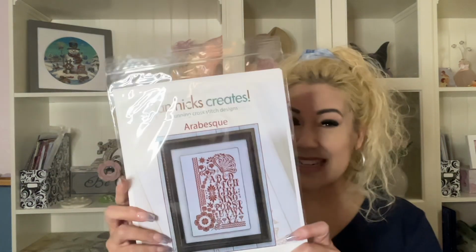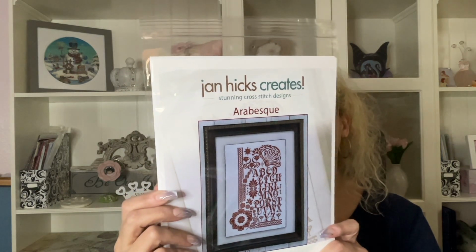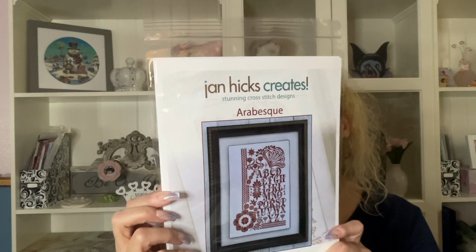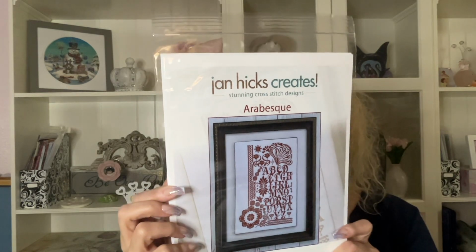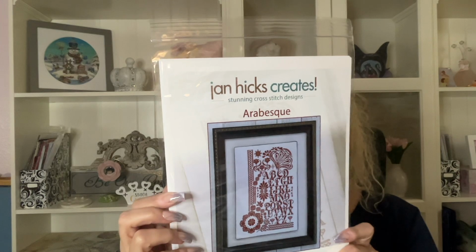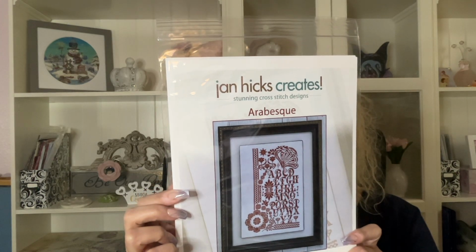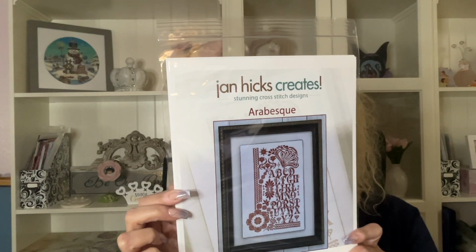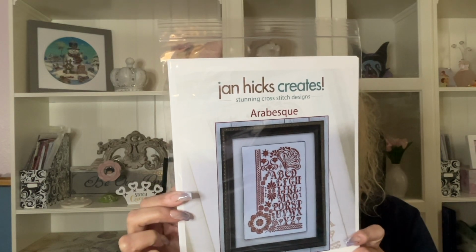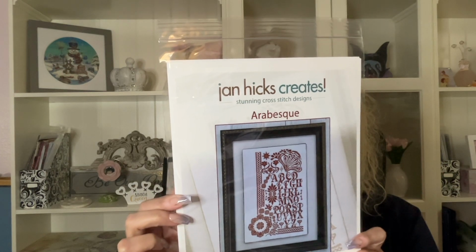Okay. And then Jan Hicks creates Arabesque. I don't know how to pronounce that, sorry. And this one, stitch count is 157 by 243, over 2. 157 stitches wide, 243 stitches tall. And then model stitch on 46 count Winter White Linen by Seraphim. Beautiful.